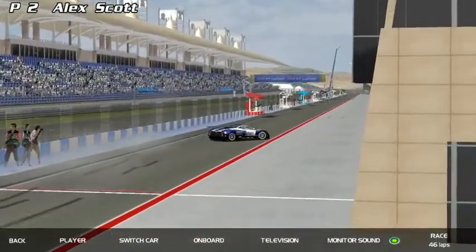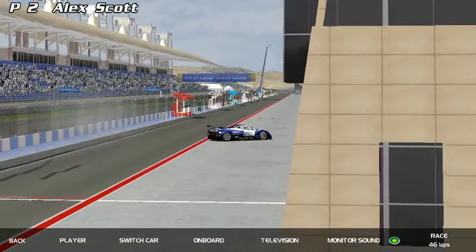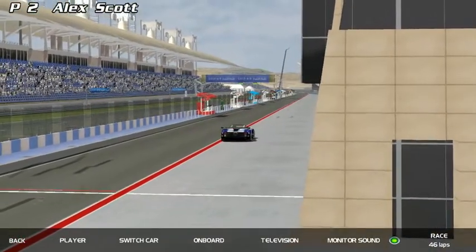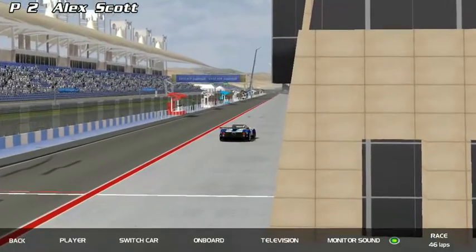Oh, Alex Scott getting into the wall as he comes into the pits, and I am pretty sure he's going to get a penalty for that. Oh, it looks like he might have punctured his tire. Has to back up into the pit. Let's see if he actually gets it.